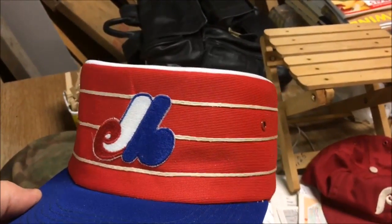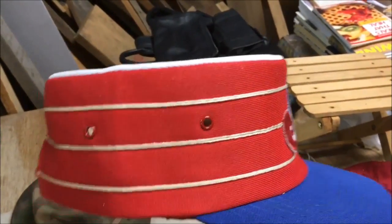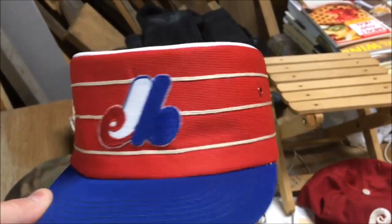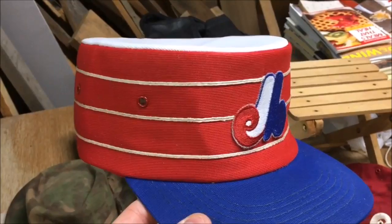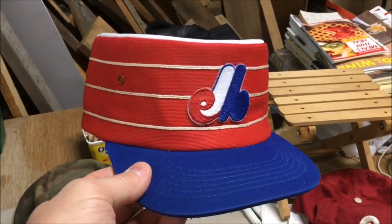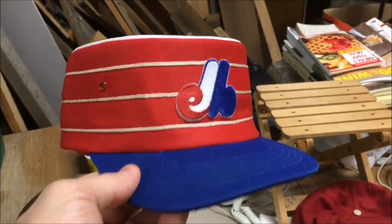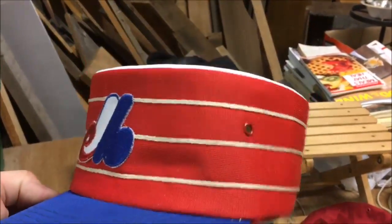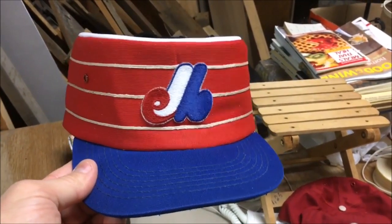And had trouble finding comparables on this, but I finally found one. There was one just recently listed on eBay. It's the exact same hat, has colors in a different combination. It's the same red, white, and blue, but the colors are in a different combination. Exact same style, same age, and that one is listed for $125. So I'm going to sit and watch that one.